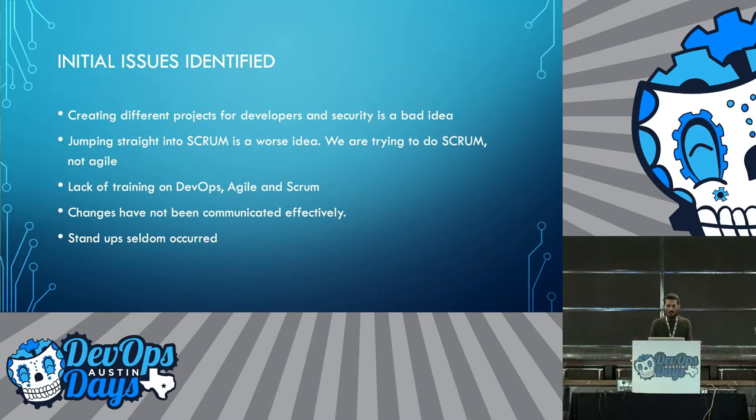Scrum is pretty complicated, especially if you're just getting started on that, and it's going to seem tedious and have so many terms. So you just have to remember that we need to do Agile first and then Scrum. It's simple, just stick to those values again.